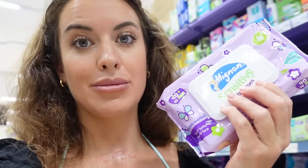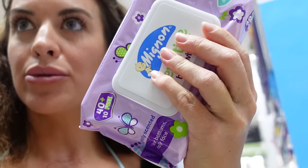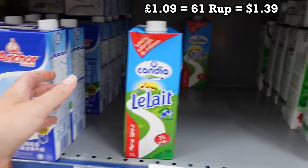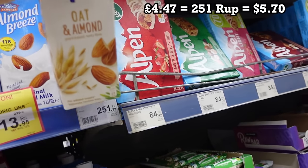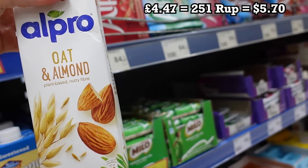Pampers baby wipes, about £3, so I've got that for the local ones. Milk is just over a pound, but they don't have fresh milk, it's all UHT milk. But what is mental? Oat milk and milk substitutes are about £5. Not that you would tell from this shop, I'm into my health things, and they're all ones that are full of crap as well.